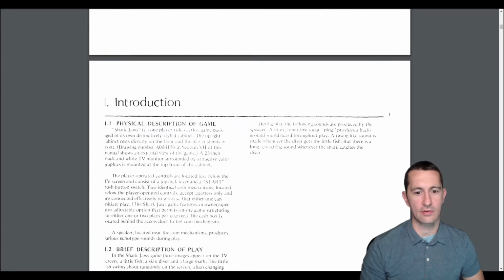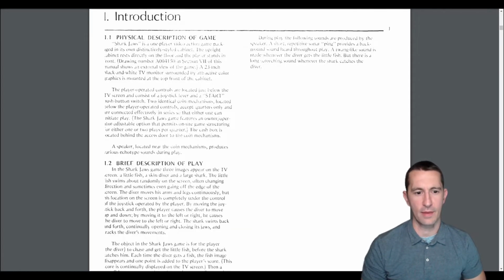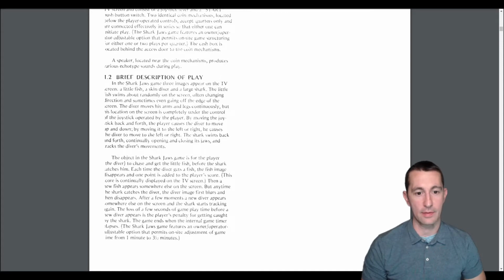And looks like, okay, so this one has an introduction. This has a description of the game. Man, the manual's really faded, the one we got. Three images appear on the screen, and it looks like the object of the game is for the player to chase and get the little fish before the shark catches him.